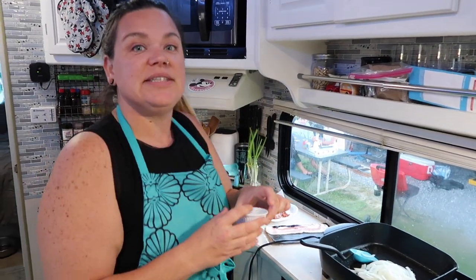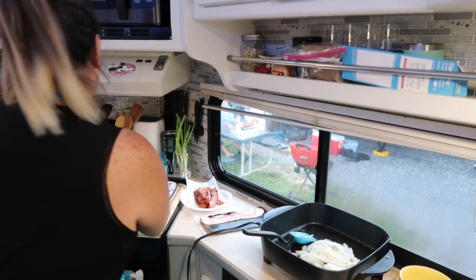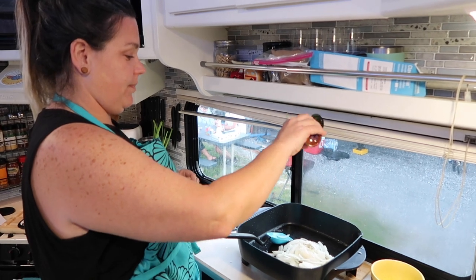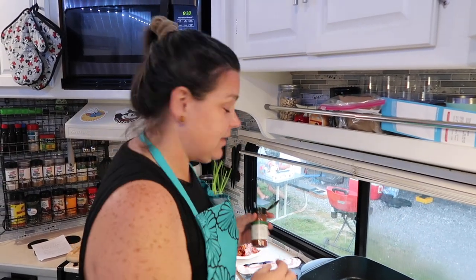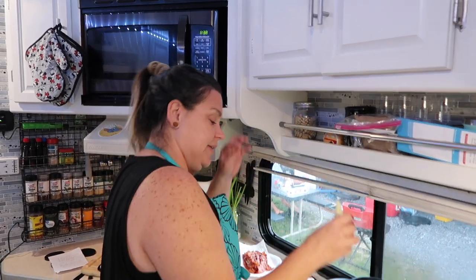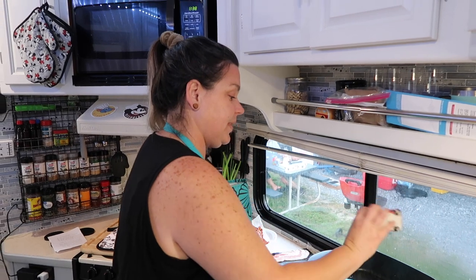And about half a teaspoon of thyme, a pinch of cayenne. That's it. You don't like spicy. And then about a teaspoon of black pepper. We're going to heat that up and let it cook down for about 20-25 minutes.